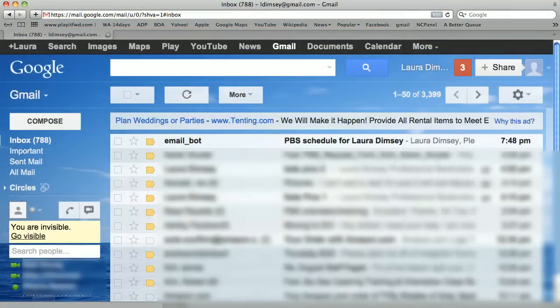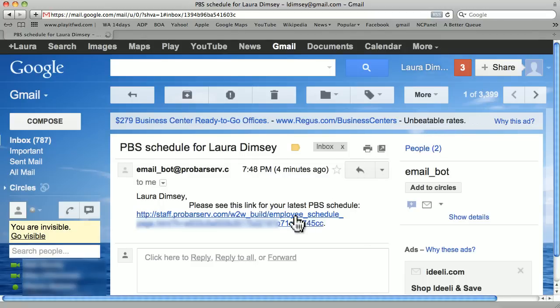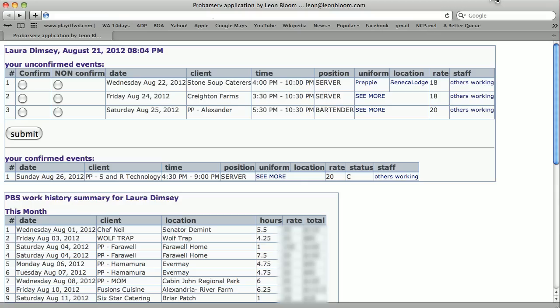At the same time as the text message notification, you will also receive an email notification from email_bot@probarserve.com with a link to your own personal schedule page. Be sure to bookmark this site so you can access your schedule at any given time. When you are on your schedule page, you will see the current date and time up top and a list of your unconfirmed events. Right now, I have 3 unconfirmed events.